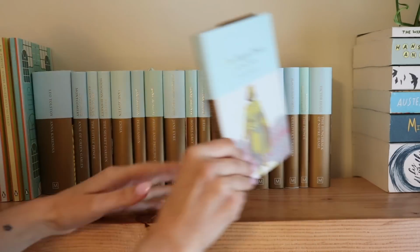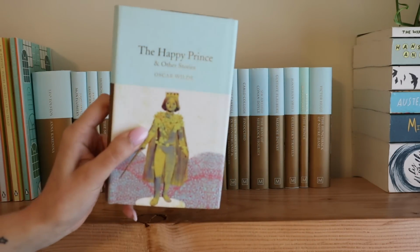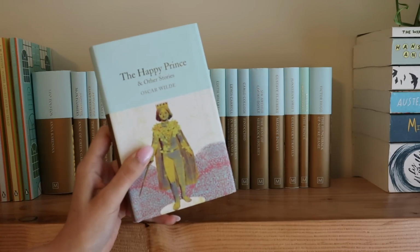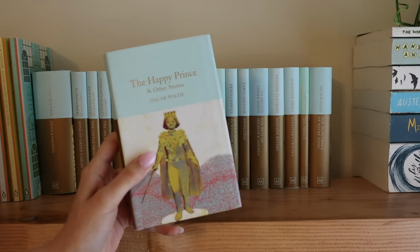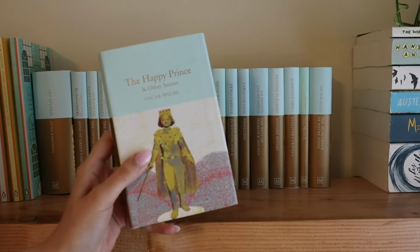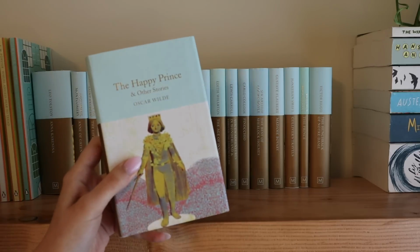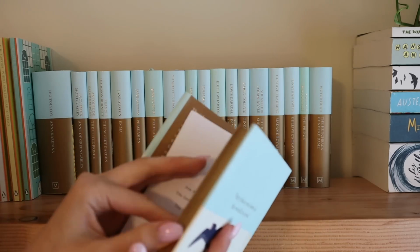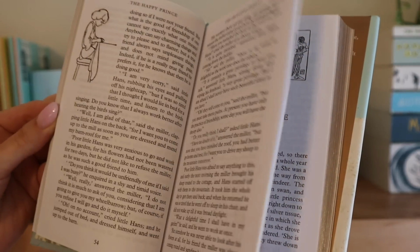And then my last book is The Happy Prince and Other Stories by Oscar Wilde. I am actually still in the middle of reading this, but I am loving it so far. It is a collection of fairy tales that Oscar Wilde wrote mainly for children, but I do feel like with most fairy tales, they are perfect to read at any age, and they are just wonderful with gorgeous illustrations. All of them. They're all so beautiful.